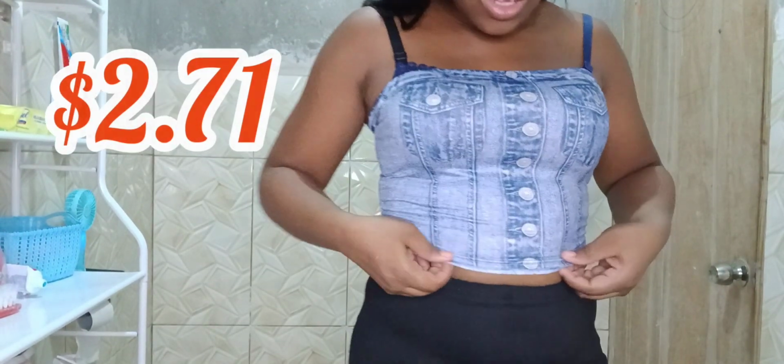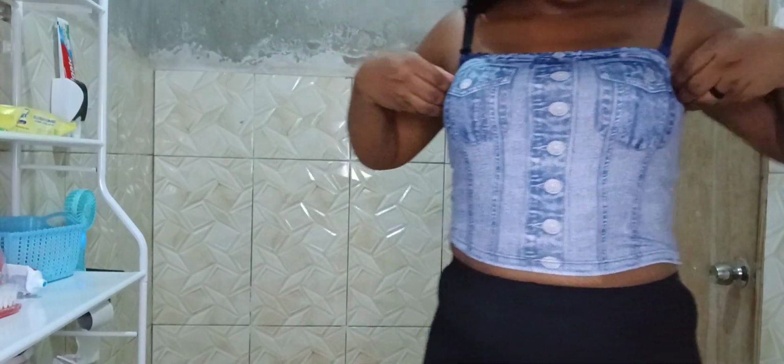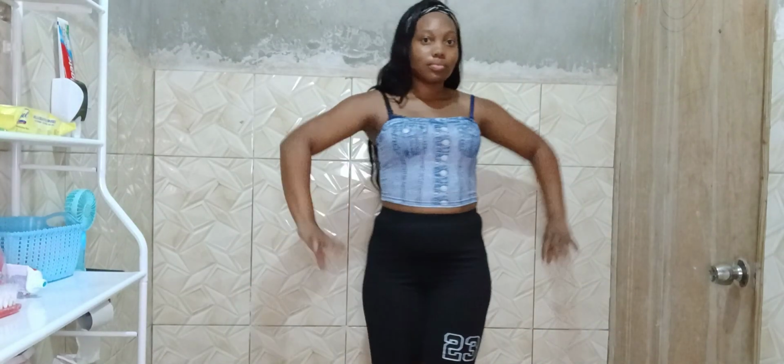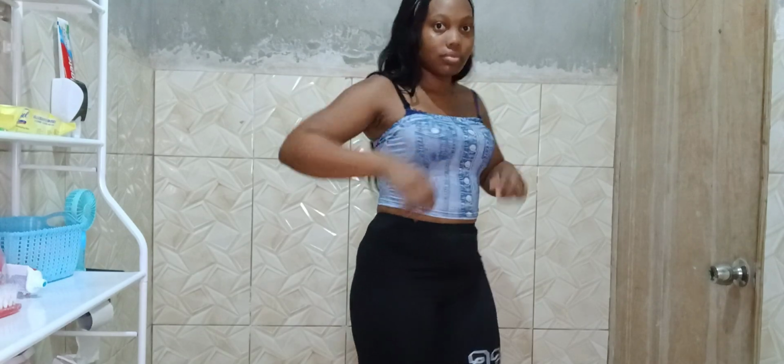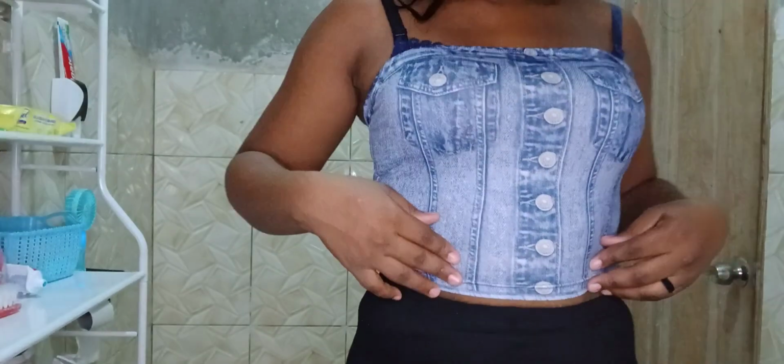Look at this nice jeans top. Nice button and all. Shein trick, you know. Look at the back, look at the back with the elastic. This is just a stretchy top that looks like a jeans top from afar.